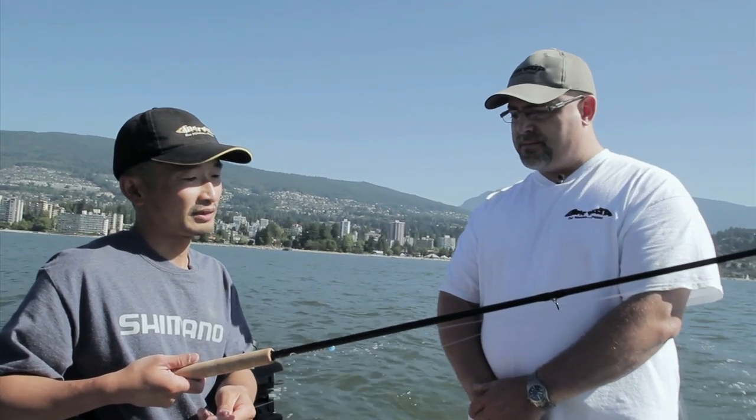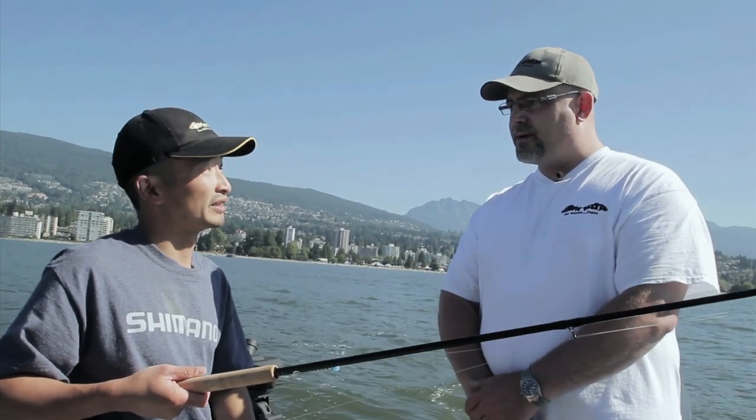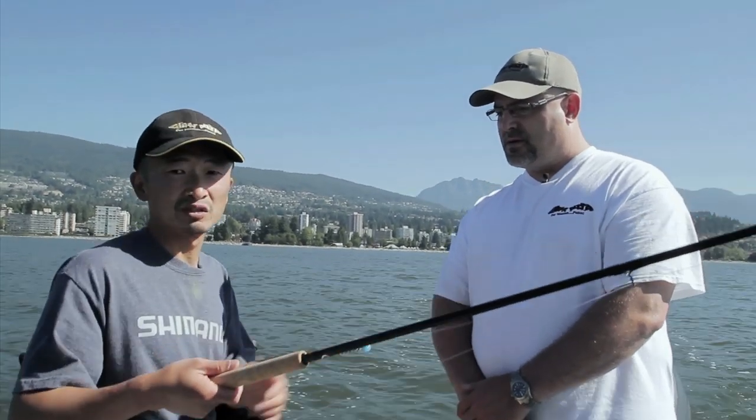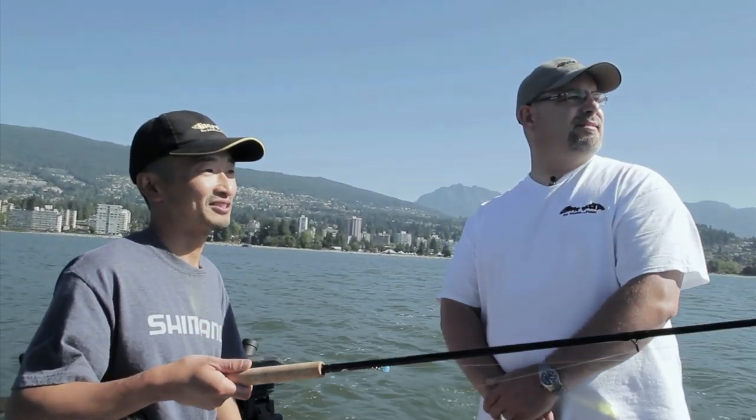Absolutely. Even though it's rated up to 20 pounds, you can catch bigger fish than that, because you're on the boat, you can adjust where your boat is going to chase the fish and things like that. The fight might be a little longer, but you can definitely bring the fish in. It's a really nice rod. I'm pretty happy with this. I've got two of them going today.